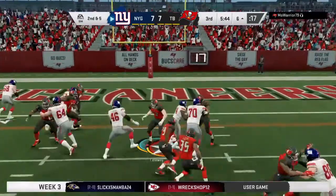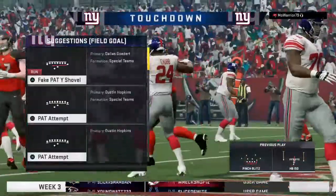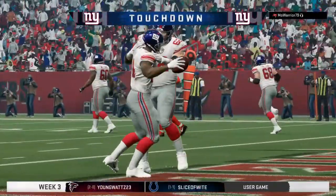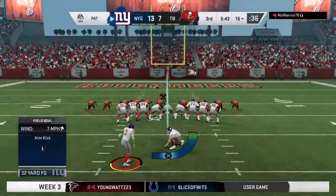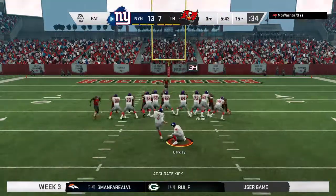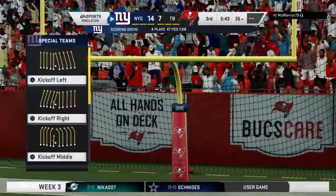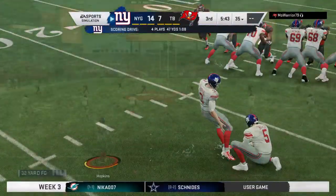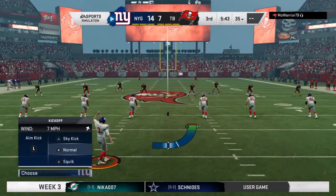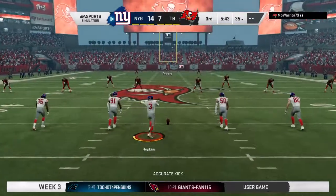Now Chubb. And he's going to bull his way into the end zone for a Giants touchdown. Nick Chubb, his 5th touchdown now on the year. And the Giants have taken the lead. Hopkins with the extra point. And that makes the score 14-7. Following the touchdown, Dustin Hopkins will kick it away.